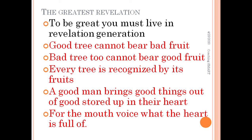Very interesting. Jesus talked about it: it's not what goes into your mouth, but what comes out of your mouth. Watch your tongue, watch your mouth, watch your heart. For out of the abundance of your heart, your mouth will speak.